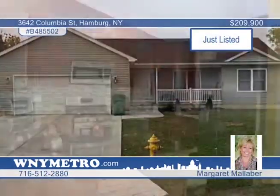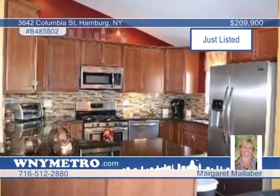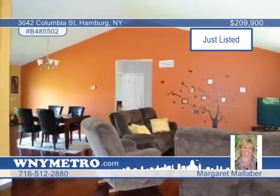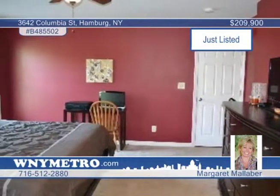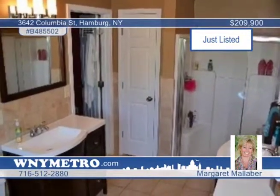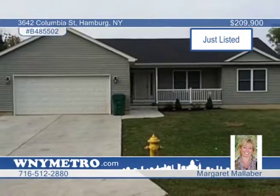Explore a beautiful move-in ready three-bedroom ranch with a great open floor plan. Featured here are vaulted ceilings, granite countertops, central air, high-efficiency furnace, concrete drive, and an attached two-car garage. The master bedroom wing features an extra-large walk-in closet and separate bath with double shower stall and whirlpool tub. Don't miss this one. Call Margaret Malibur today for an appointment.